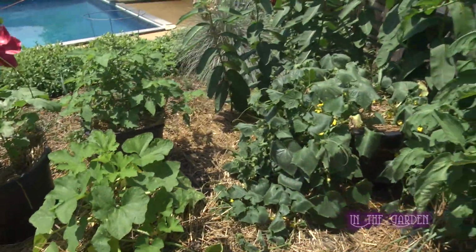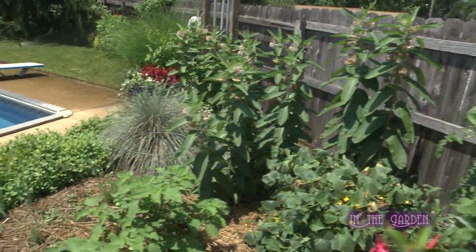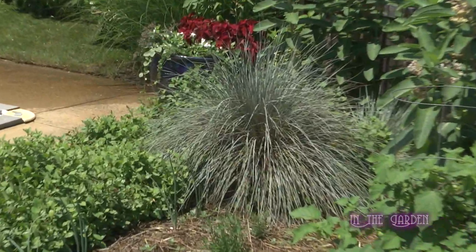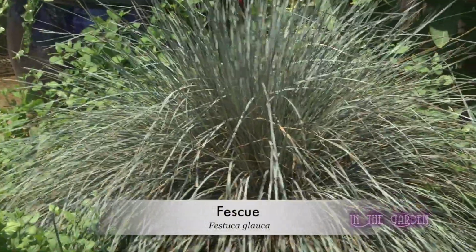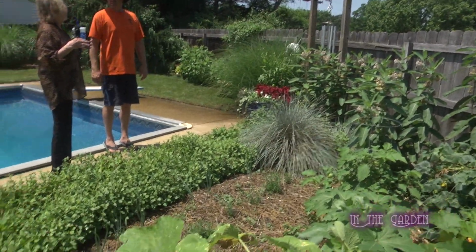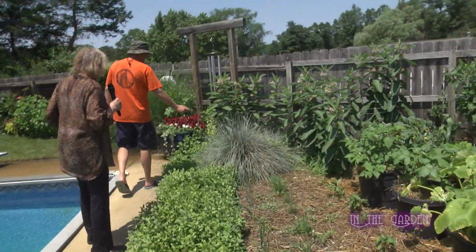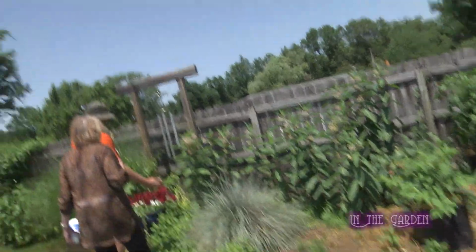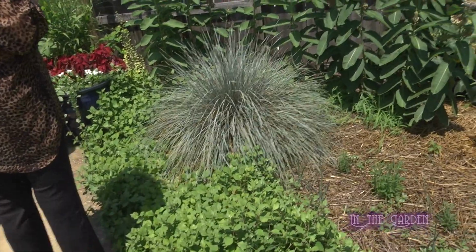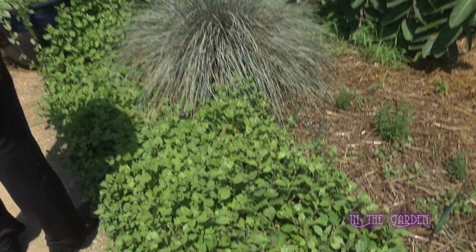Yep. And what is this blue grass over here? It's just a fescue. Is that like an Elijah Blue fescue? Why is it so big? It's been a big, happy plant. There's another one behind it that is not nearly as big. Mine are not even 12 inches across, and they reseed, but they're real little. I say Elijah Blue. That's the one that popped in my mind, and it is a smaller cultivar, as I understand it. So this might be a cousin of it. I don't remember. That was one of those plants we put in when we first moved in, and I did not save the tag on it.